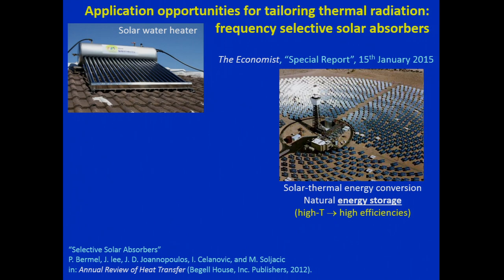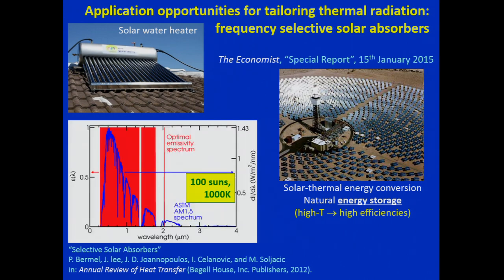Now, to make a system like this work more efficiently, one natural way of doing it is to operate it at higher efficiencies. And at that point, what you will still want to figure out is to use this frequency selective absorber, which will absorb everything in visible and a bit in infrared. And then you don't want it to absorb, and hence you want it to reflect everything in further infrared, because that will present losses. And as I said, one way to make it more efficient is to operate at higher temperatures. But at high temperatures, you're facing bigger and bigger mechanical stability problems.